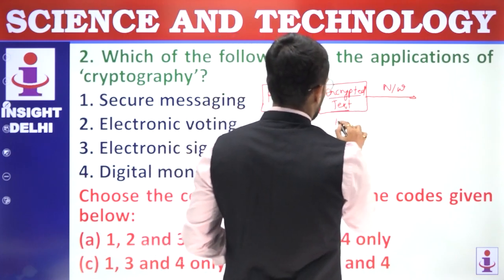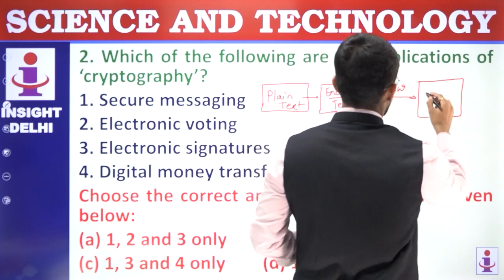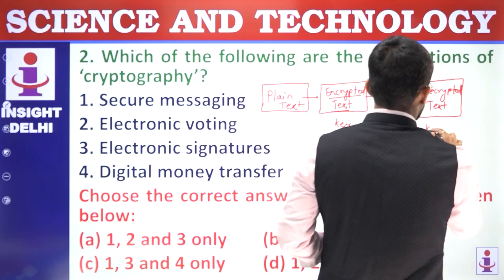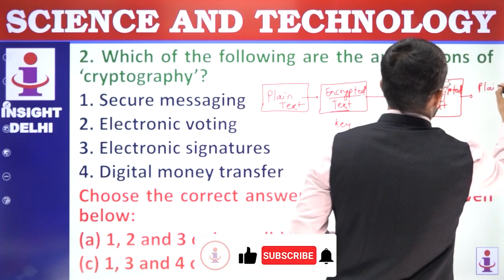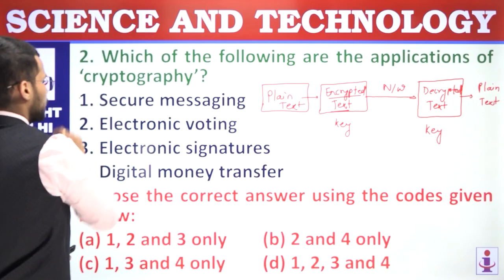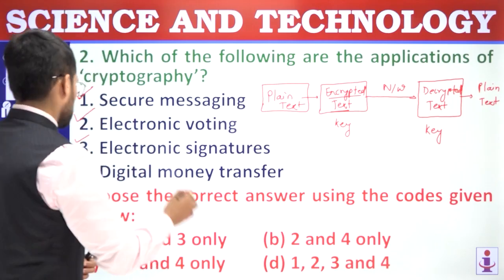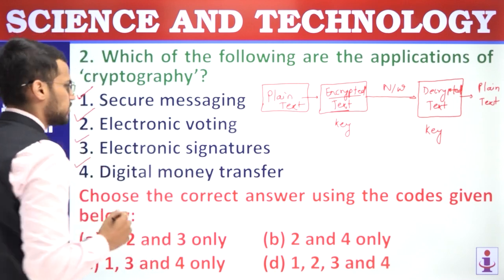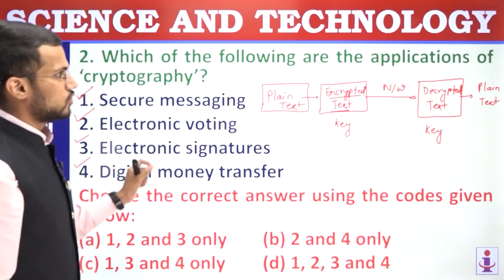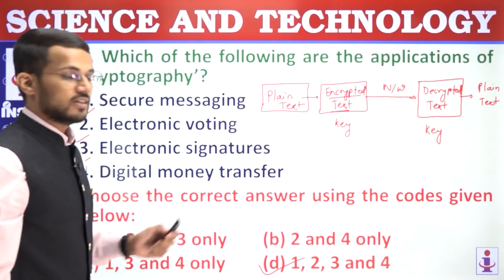So encryption happens with the help of a key. Now as this passes towards the receiver on this particular network, the decryption of this text happens using again a key, and again that particular text would be converted into a plain text. Now that is what is called cryptography. It can be used for, let's say, secure messaging. It can also be used for electronic voting, then electronic signatures, which are also called digital signatures. Even it can be used for digital money transfer, because it is a kind of secure information, secure message, right? So all these four are the possible applications of cryptography, and that's why answer of this question is D, 1, 2, 3 and 4. Question number 2, answer is D.